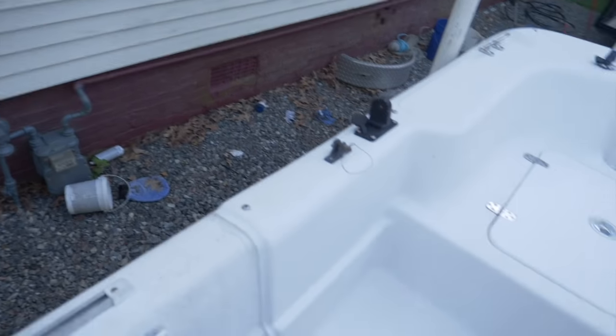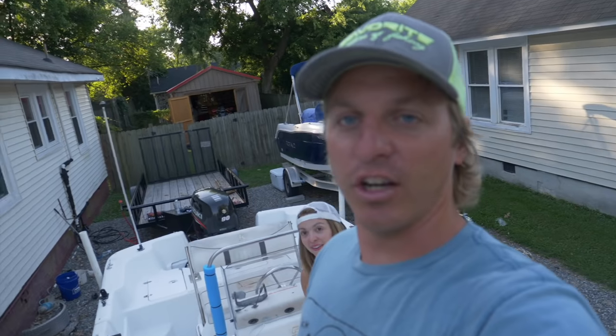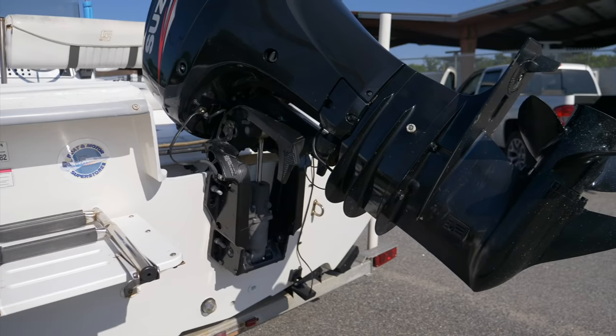Yeah. So some of the other stuff that we did just to make the boat look brand new, that Robert did, is we 5200, we caulked all these gaps right in here. All right, y'all. So there it is. This is our boat. As you can see, it looks brand new in here.